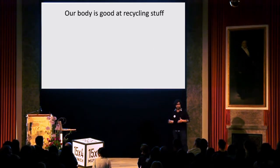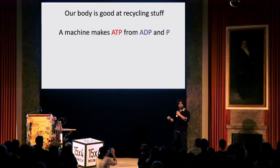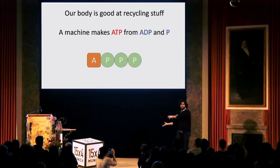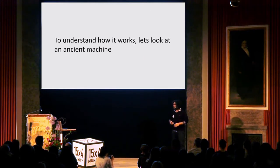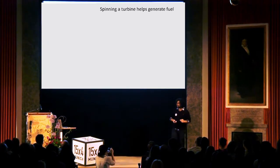So our body is really good at recycling stuff. So we produced ATP from ADP and P. What our body does is it takes the other P and connects it again. Pretty straightforward. But to understand how it works, we have to look at one of the really, really ancient pieces of technology.